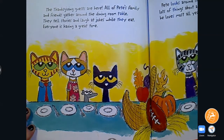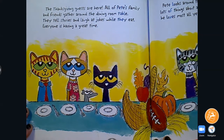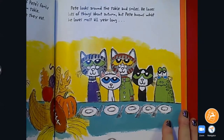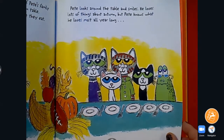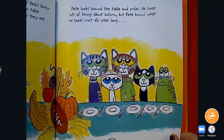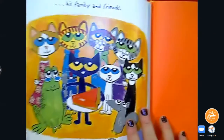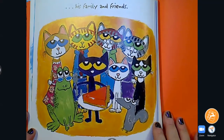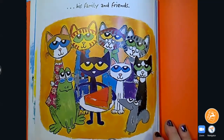All of Pete's family and friends gather around the dining room table. They tell stories and laugh at jokes while they eat. Everyone is having a great time. Pete looks around the table and smiles. He loves lots of things about autumn, but Pete knows what he loves most all year long. What do you think Pete loves the most all year long? Let's see if you're right. His family and friends. Yes, I agree, Pete. Family and friends are the best. And look, they're sharing pumpkin pie.